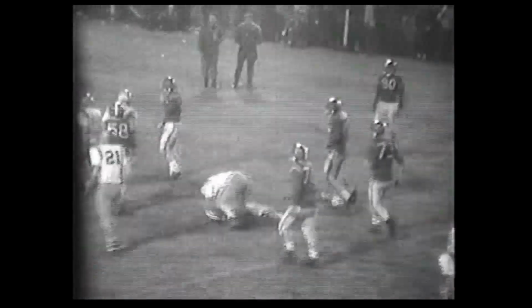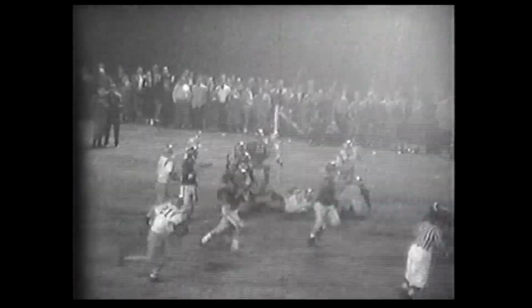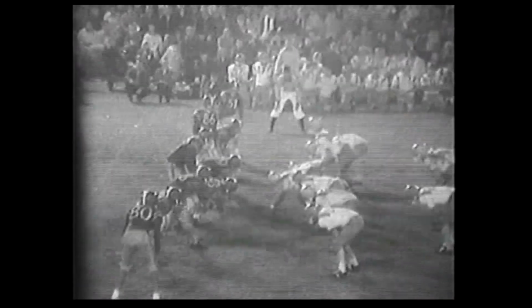Butler to punt. Pressure by Weller. Roger Davis buried back at about the 20. Terry Simmons. Davis. Tackle for a loss. Okay, Butler takes over. Fog's rolling in here, folks.